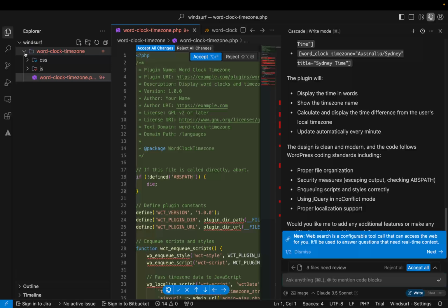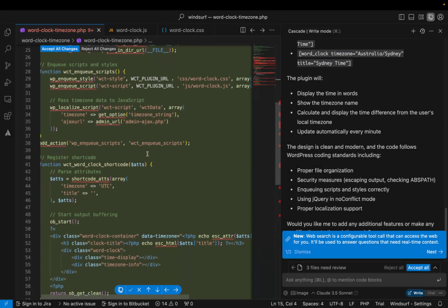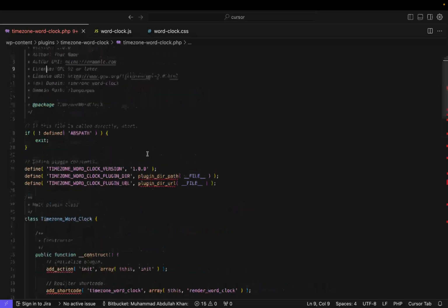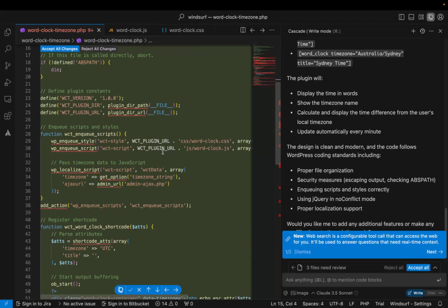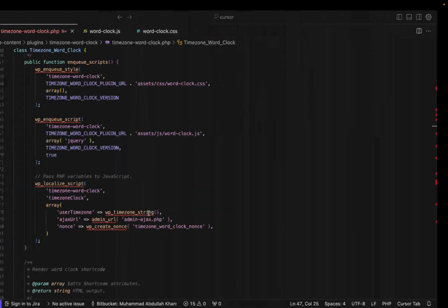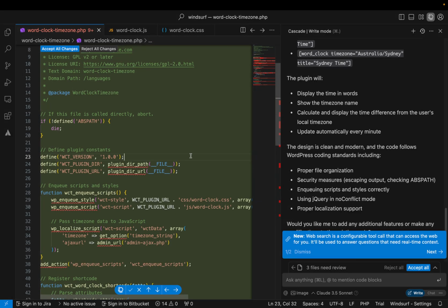Okay, so it created the folder, world clock, time zones, CSS, JS. Let me see how the code is. By default it created good code, but it didn't use the concept of object-oriented programming the way Cursor did. The rest looks good to me, and you can see the beauty of commenting everything. So far, by looking at the code, I can give 4 out of 5 to Windsurf.